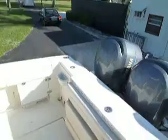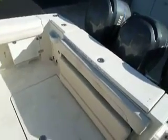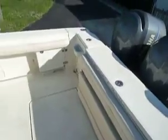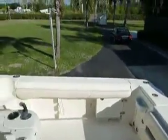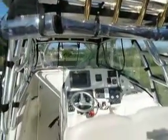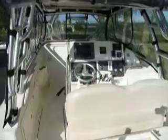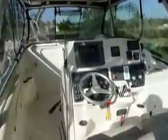That's about it, folks. This seat right here comes out to where you can have more people on the boat. And let's go up here real quick.